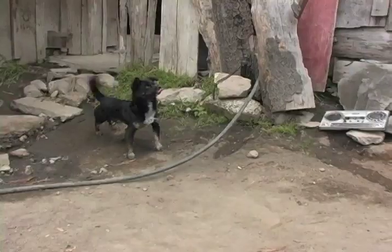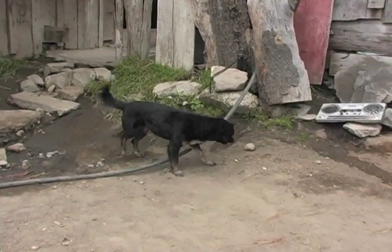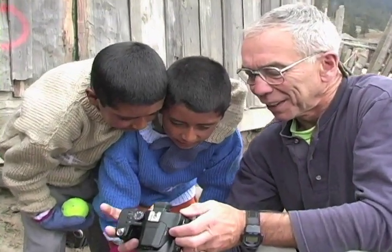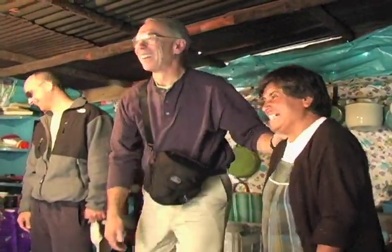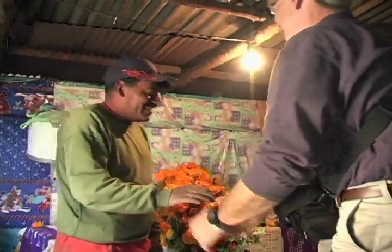I had met them at a grassroots level and got to see them and appreciate them and fall in love with them and their country. This is their home and they're sharing it with us. When they share that in the way that they do, I think we're obligated in some way to contribute back.